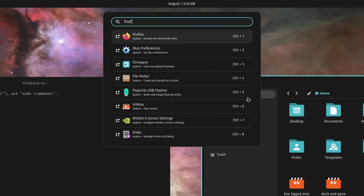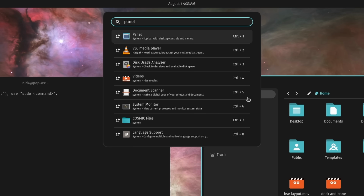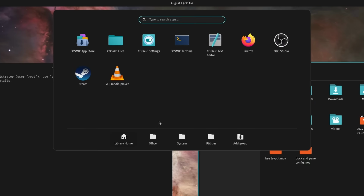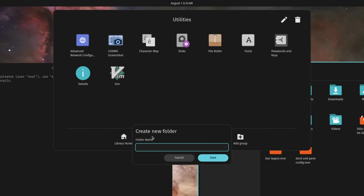The launcher is basically your KRunner thing. You press the super key, you type what you want, and it will fetch it. Whether it's an app, an open window, a settings page, but not if it's a file. We don't take too kindly to files around here. Now, the app library is still there as well. It's the GNOME app grid, but in a pop-up with customizable folders.